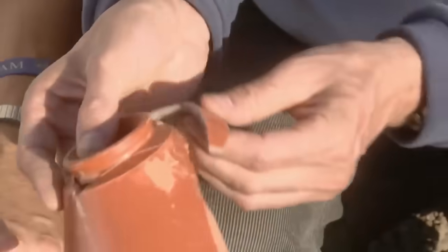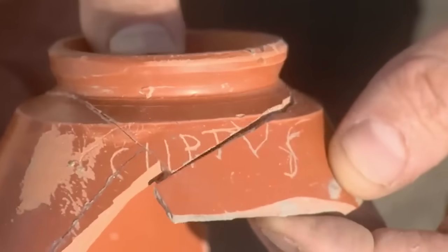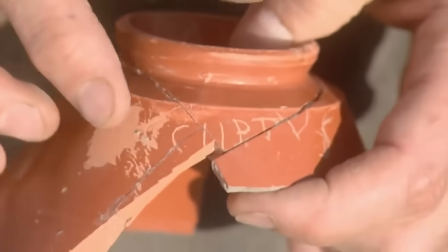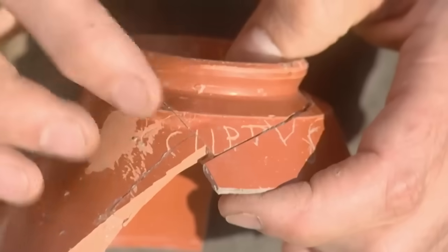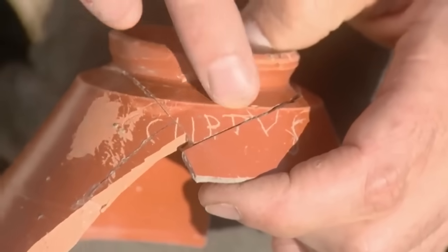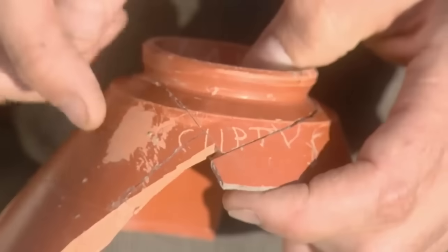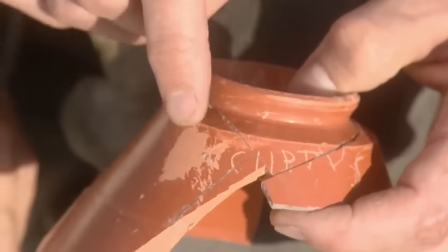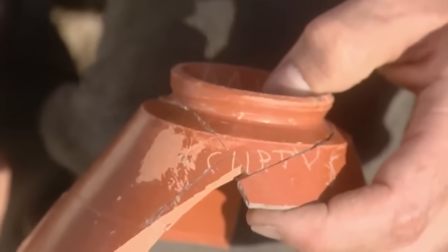Yes, it is. It goes together. We've got a whole word there, scratched on there. We've got CCE. That's a cursive form of E with 2 vertical strokes. PTUS, acceptus. And if there was an A, it's been rubbed off. And that must mean the accepted one. So I wonder if that's the name of somebody who lived here. Must be. Unless it's just saying it's not a reject.